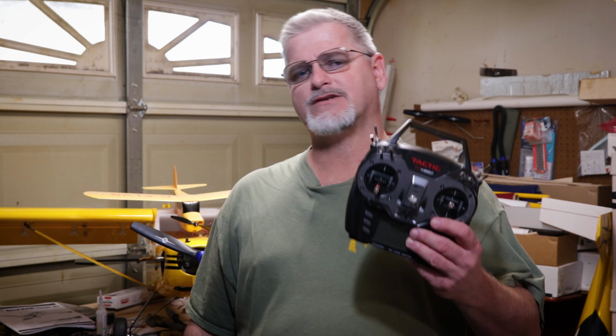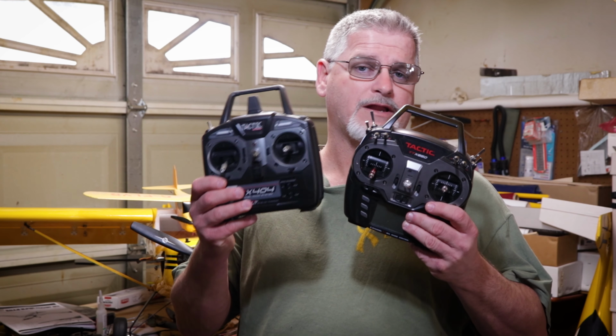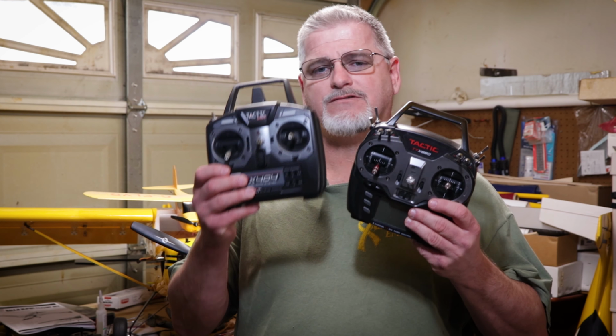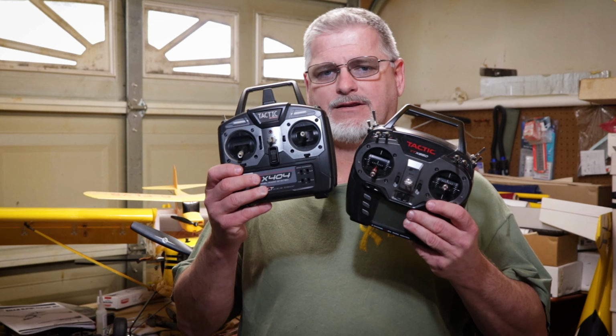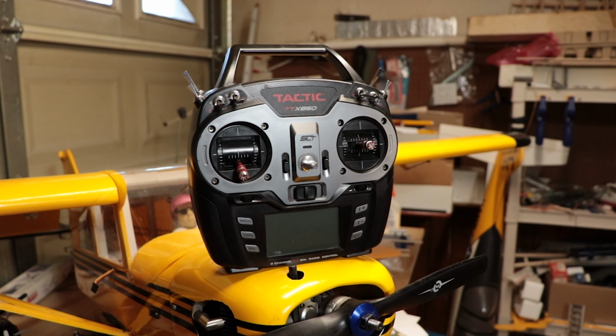Now the best radio to purchase going into 2019 is going to be a computer-controlled radio transmitter. For the simple reason that if you have a radio that came with your ready-to-fly model, it's limited to just that one airplane. With a computer-controlled transmitter, you can have multiple models on one radio.